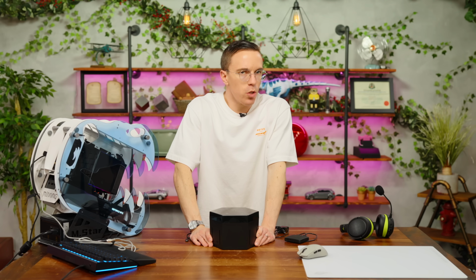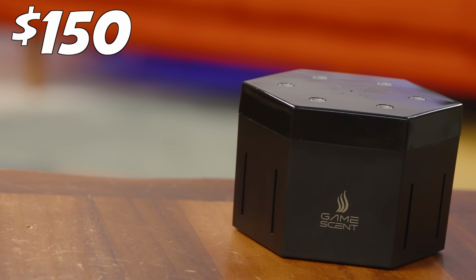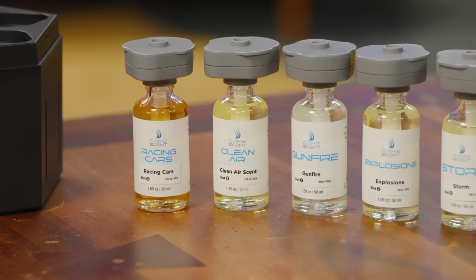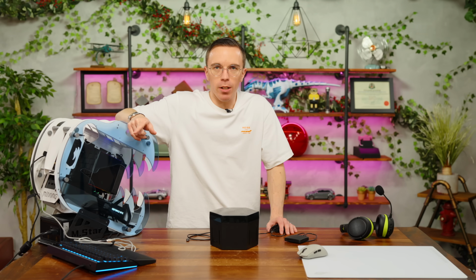How much am I going to spend for my oh so scented future? You will be spending $150 on the GameScent. How much are the scents though? They're expensive, right? I feel like I remember this. They're like not cheap. Each refill cartridge is $15. This is like some damn printer ink.